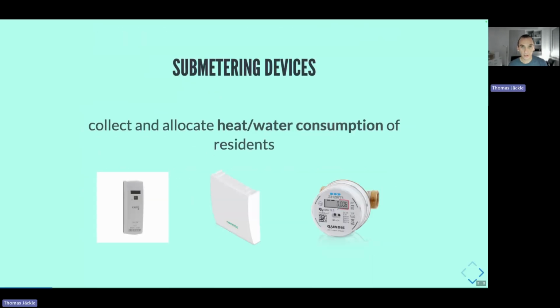So historically, the Novantic group started more in the sub-metering domain. So that's the first main use case of our company as well. So to collect and allocate heat and water consumption, also electricity consumption of residents using different metering devices, which send the data electronically nowadays into some kind of cloud or into some kind of backend. In the middle, we have, for example, a gateway which collects this data via a specific protocol.